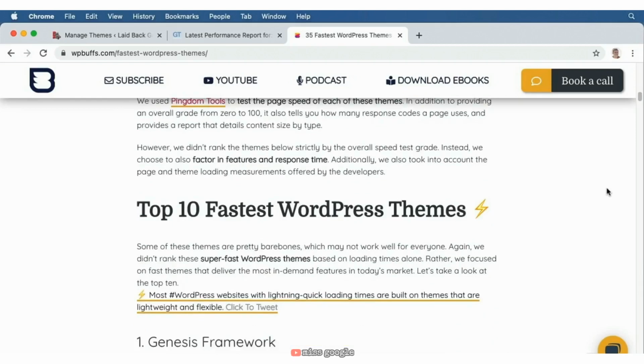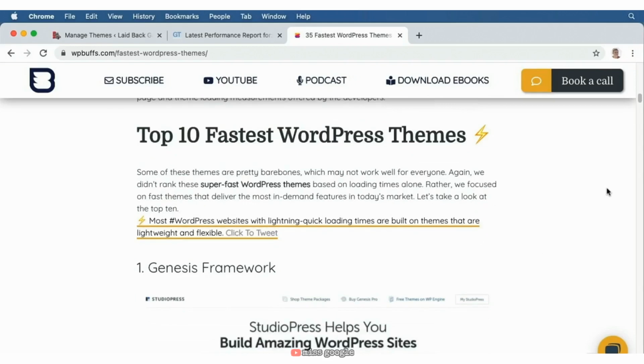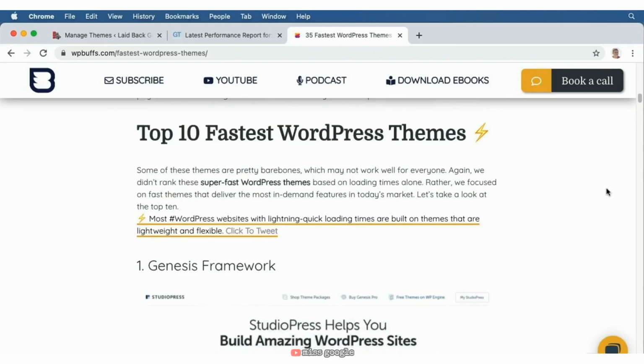Your theme is the baseline for your entire site, so it's worth spending the time finding a fast theme that works for your industry. If you find the perfect theme and it's a little slower than the fastest theme, that's probably fine, because you want to balance the look and feel of your site with the experience of a fast website. But do make sure you aren't installing one of those themes that adds 3 seconds to your load time.